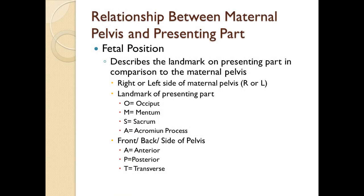So they're going to make sure to document the landmark or the presenting part. You're going to see O for occiput, M for mentum, which is mouth, so that's a facial presentation. S for sacrum, which is the buttocks, which would be a breech presentation. Or an A for acromion process, which is a shoulder presentation.